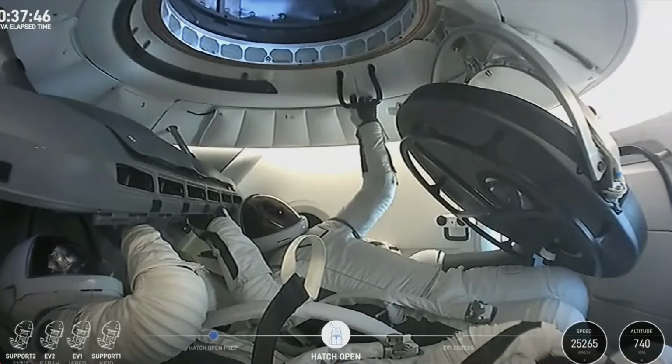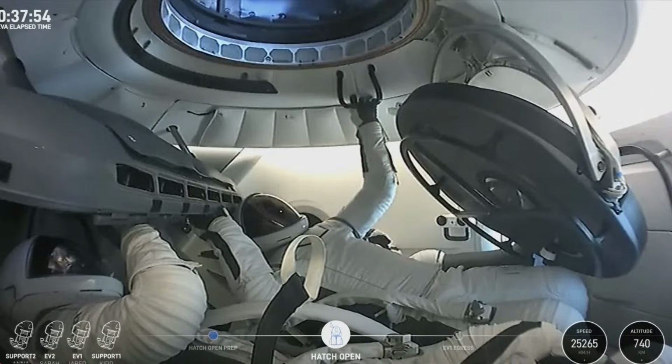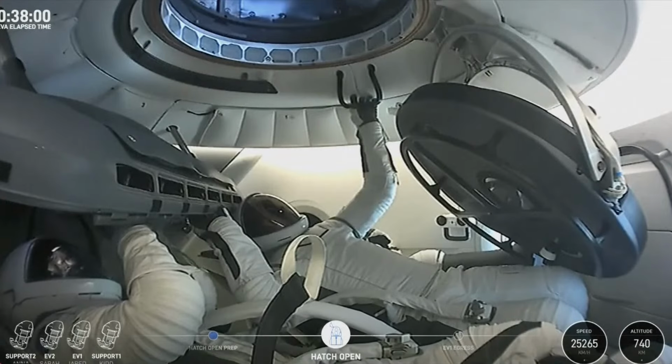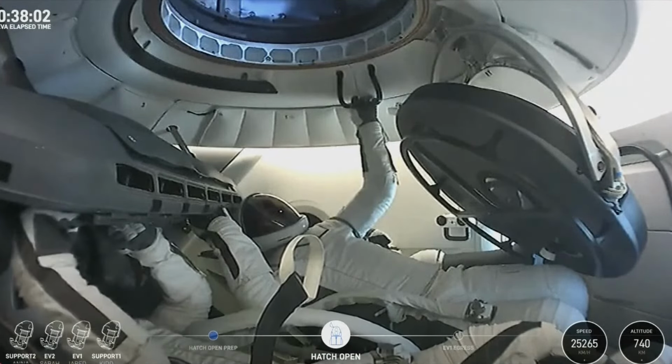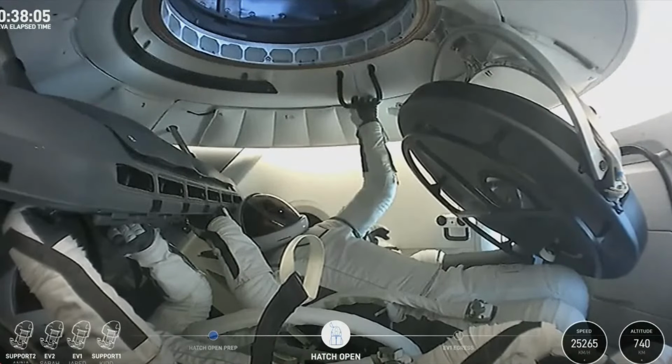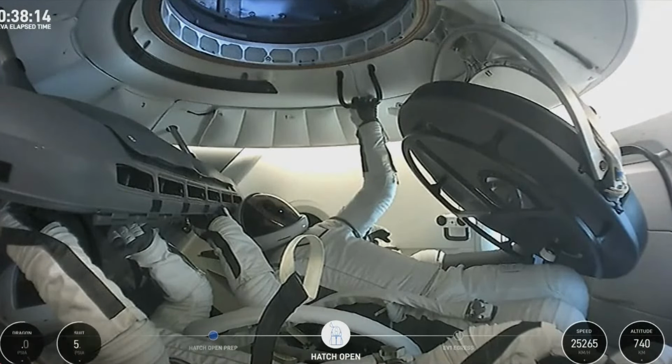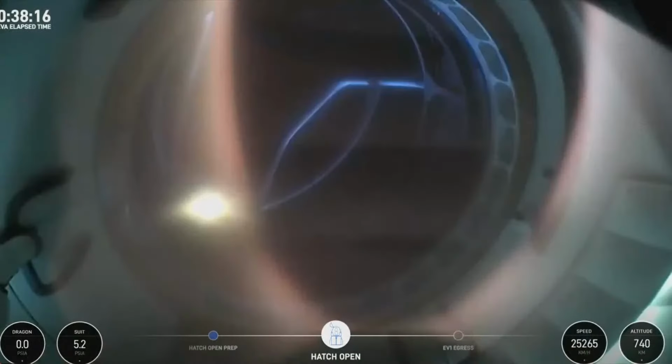EV2, SpaceX, can you command open forward hatch? This is going to stall it open. There is our first view of the forward hatch, wide open to space. Forward hatch. Execute. If you just jumped in, we are 38 minutes into today's spacewalk, and the hatch is open on Dragon. First view from a helmet cam, looking out. Dragon SpaceX, we see it stalled. EV1 is go to continue.